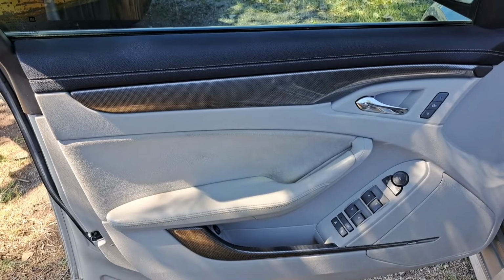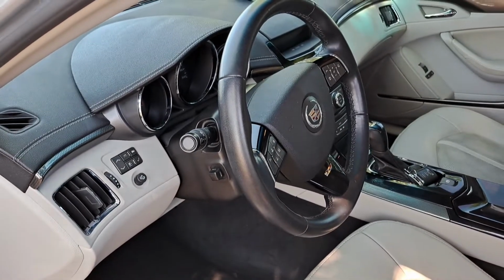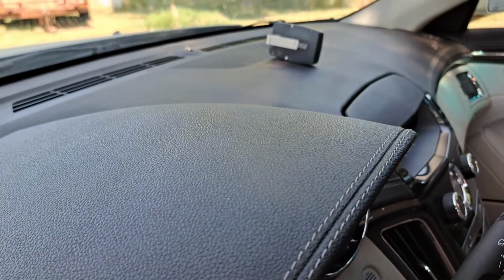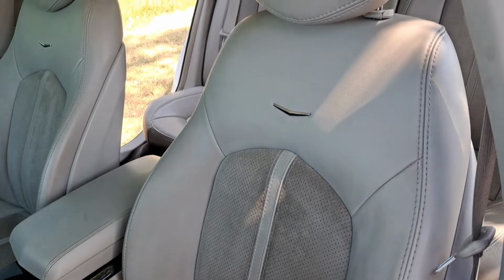So in just about 2 hours, the car is done, looking great. The seats were still wet when I finished up, so I went ahead and got an after picture with them even being wet, but you could tell that a lot of those stains had come out.